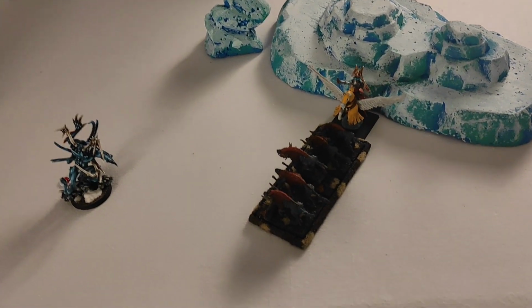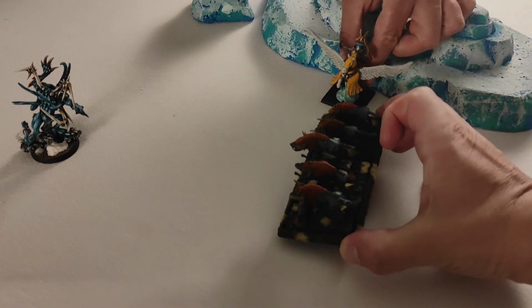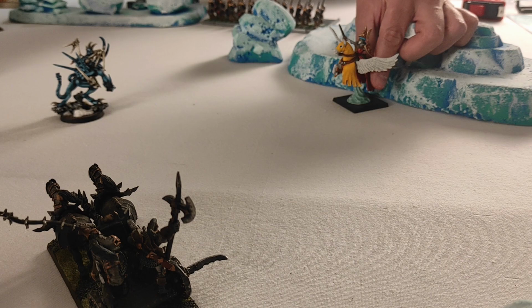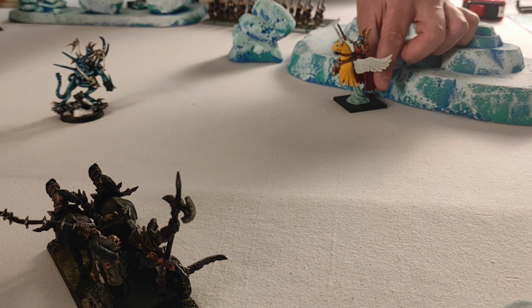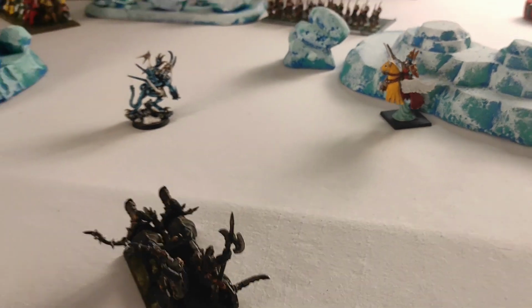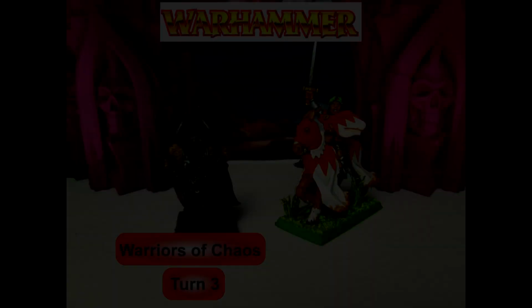I got poison attacks. No, they're gone. Yeah. I think I remain in this position. Reform. Okay, and that's the end of my second turn already. I think it's a fast game. Yeah.